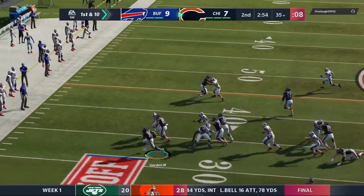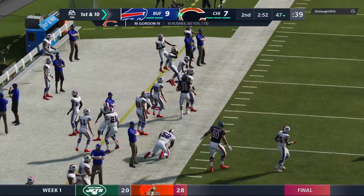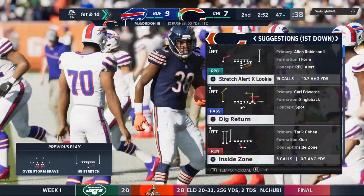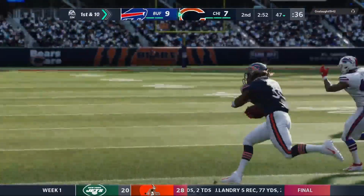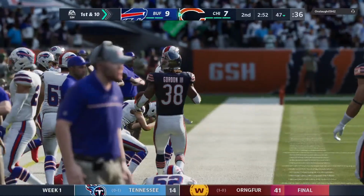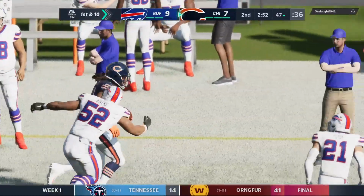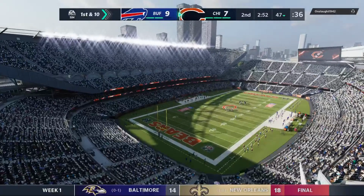Now a 10th carry for Melvin Gordon. And he'll be out of bounds, but able to get it up past the 45. Another nice gain, 13 yards that time, and another first down. Something to watch here in week 1 of the season, tackling. Because you and I both know that in the preseason, a lot of these guys don't play a whole lot. Plus, the intensity and the speed really ratchets up on opening week.